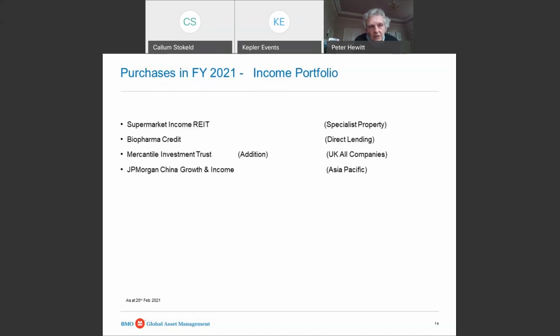I've increased my holding in Mercantile. A stock I've just recently finished buying is Diverse Income Trust, which is not yet on the presentation, but I have. And you'll see also a couple of higher yielding, what are called alternative investment companies, Supermarket Income REIT and Biopharma Credit. And I bought them last summer when I was concerned about dividends in general and dividends from trusts, which actually in the main have come through, not too many dividend cuts, but these are high-yielding trusts which serve to bolster our revenue account.